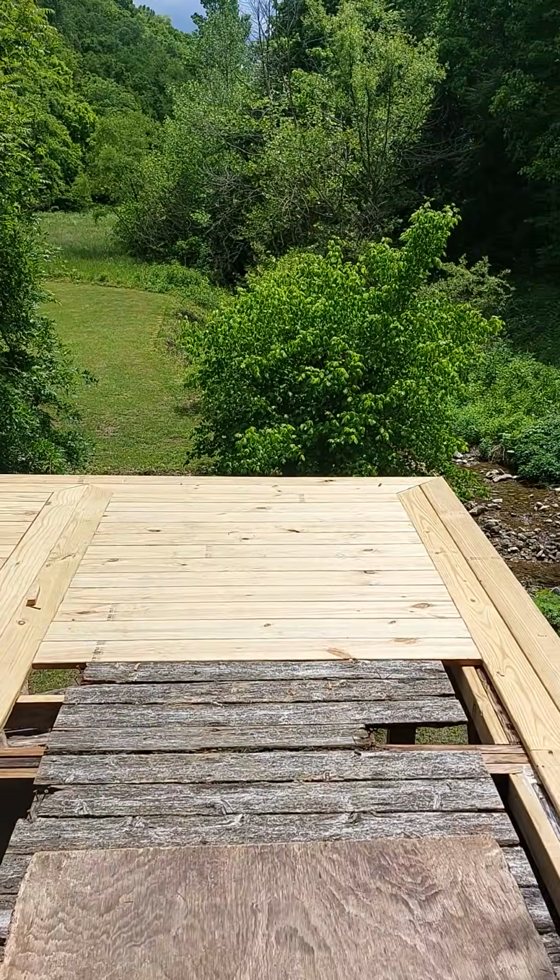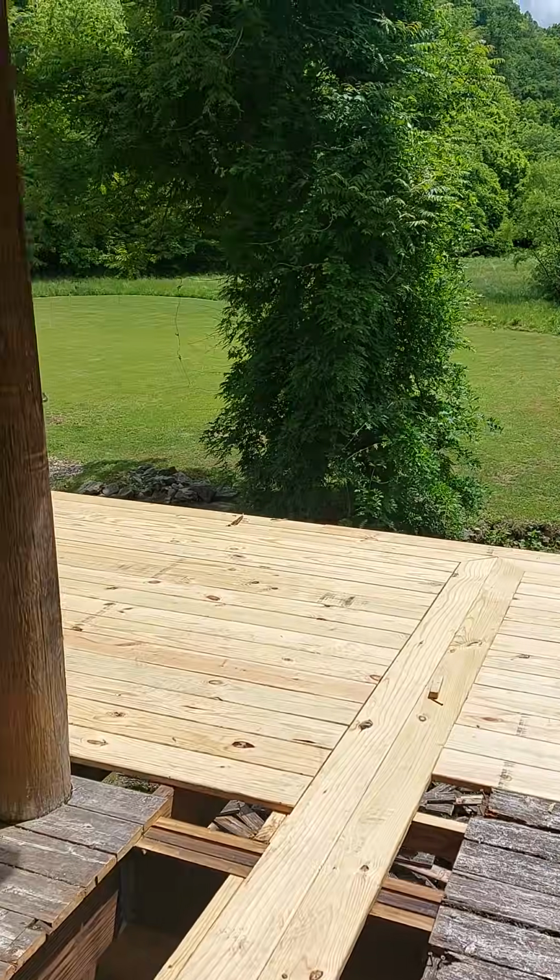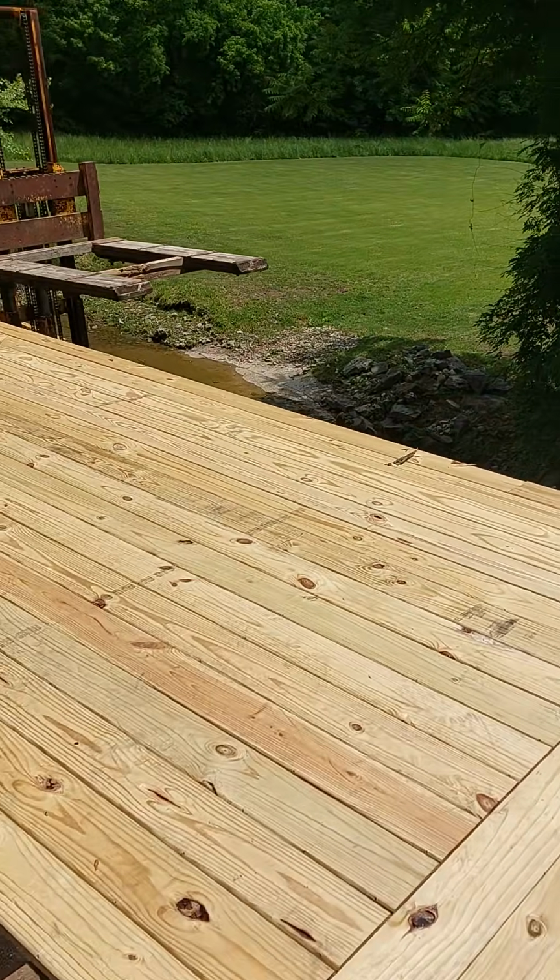Alright, so that's going to be it for the screwing for today. The old people needed their after lunch nap, so he wanted me to stop for now because I was doing some hammering, trying to get the boards together, and so it is what it is. I got this short section done, and then this long section here done.